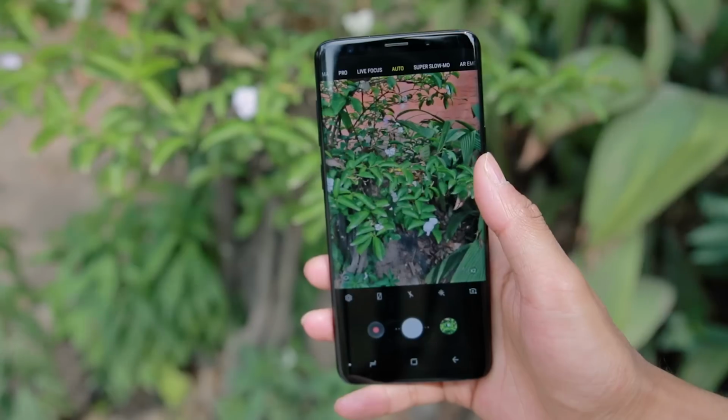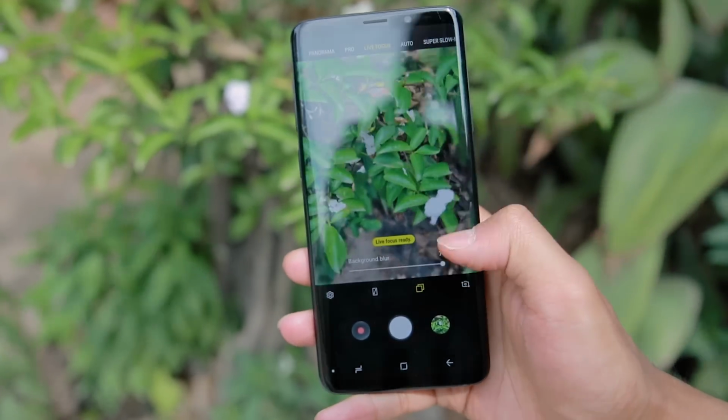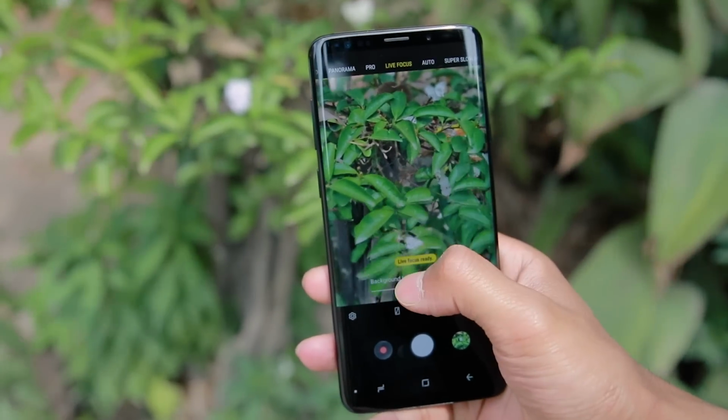The best feature on these two devices is surely the rear-facing camera, and this is the area where there is a difference as well. The dual rear-facing camera on the S9 Plus has enabled it to capture live focus pictures, also known as portrait shots.